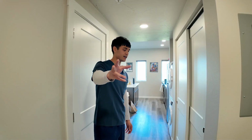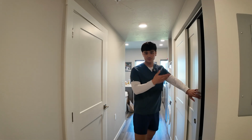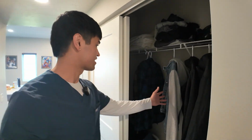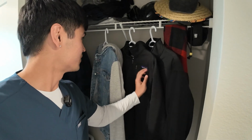So the door is right behind you guys, and then we come into the hall here. We got the bathroom here, and we got a closet here. Let's show you guys what's inside the closet. So obviously I just have my jackets. I do have a Patagonia jacket right there that I got gifted.